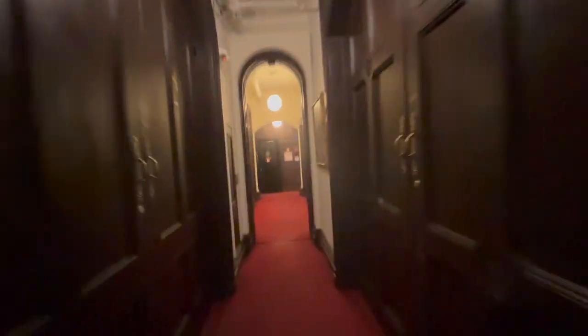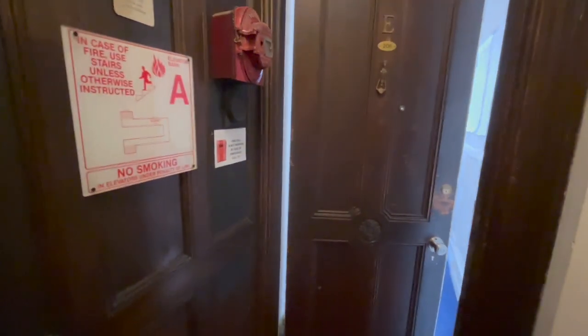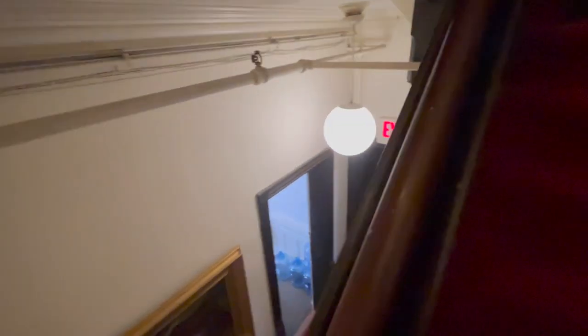Okay. Back to our room. I am so curious what is behind all these doors. Oh, what's going on? Somebody's in there. That door's open too. Oh, I want to know what's going on. I'm so nosy. Here's our room.